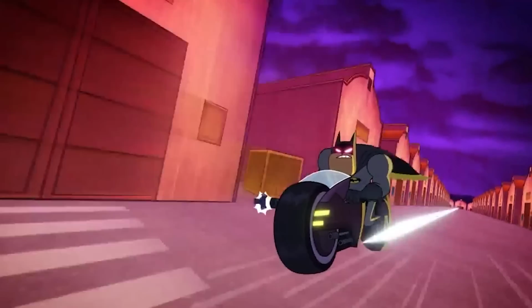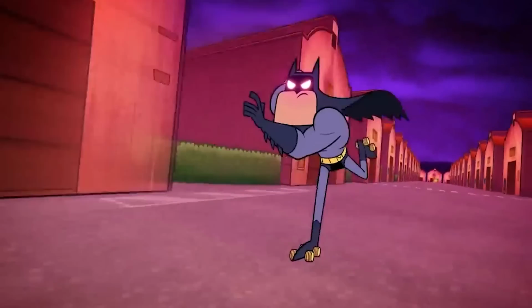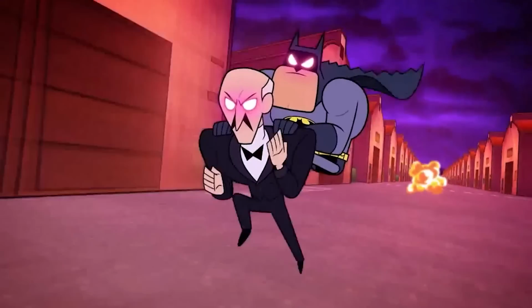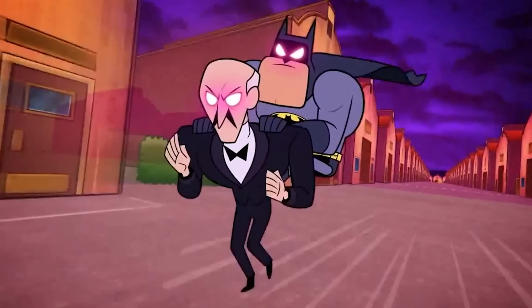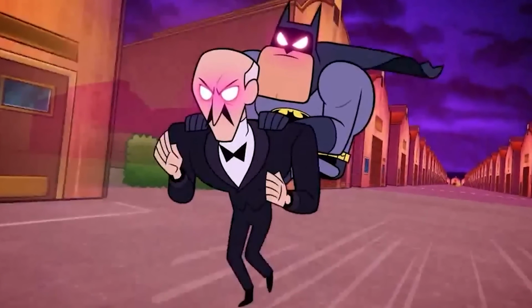from the 2018 animated movie Teen Titans Go to the Movies. The hilarious scene shows Batman chasing the Teen Titans with his various vehicles as the Teen Titans destroy each one. It made us laugh when he ended up on the back of Alfred Pennyworth, his trusty butler, as they chased the Teen Titans. So, let us take a look at all the vehicles that the Caped Crusader owns and uses.